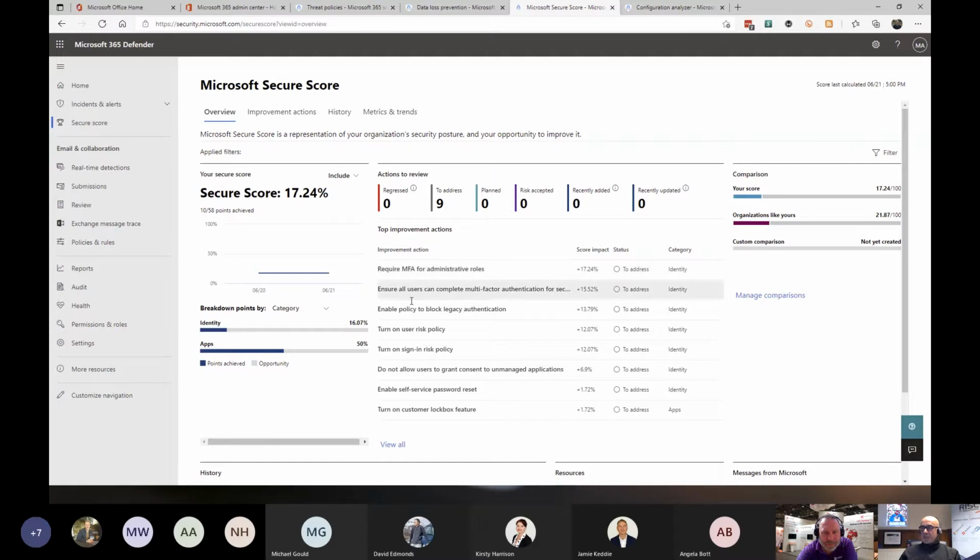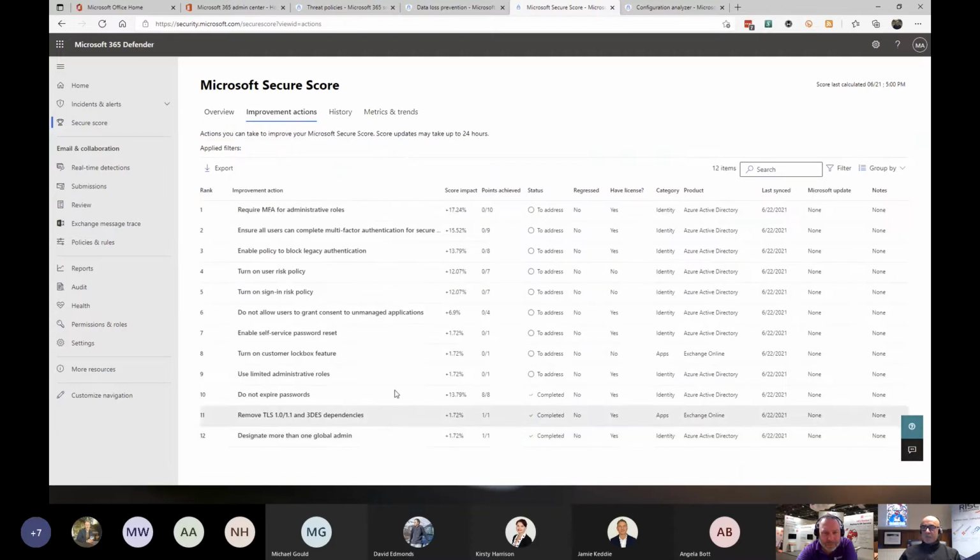As you can see here, improvement actions. If you click View All, it'll give you a list of all of the recommended things that you can do as an organization. As you'll see there, the top two: MFA for admin roles will give you another 17%, and MFA for everyone else will give you another 15. So, without banging the drum for MFA, that's the number one and number two thing you can do there.